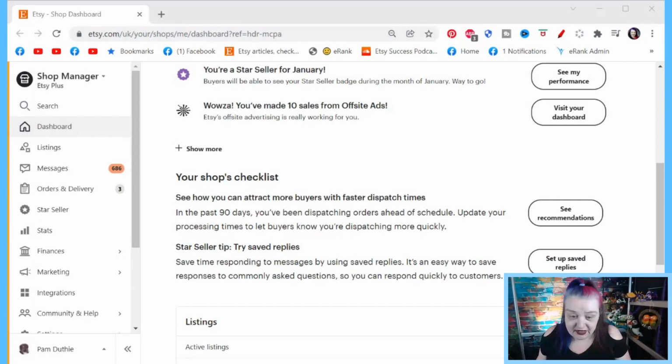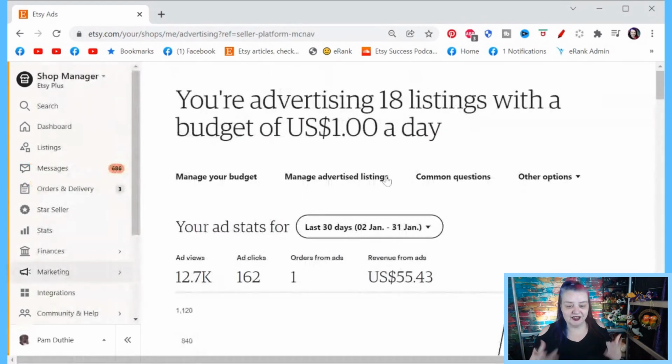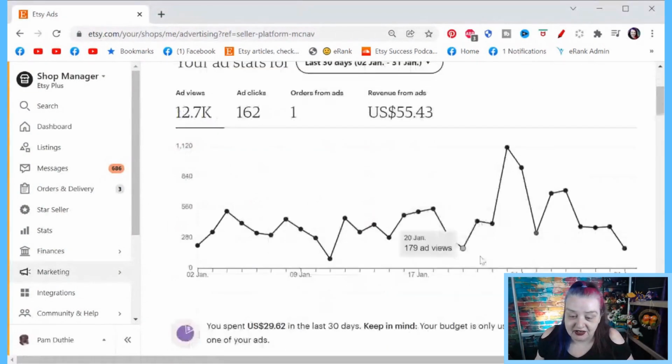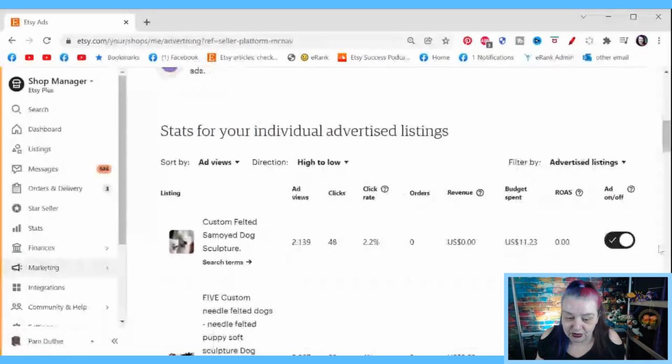So if you don't know, this is Etsy, what used to be promoted listings, not the offsite ads. So we go to Marketing and Etsy Ads, and you get to your Etsy ad dashboard. I'd only stuck this on because I was doing a little bit of research for something, so I don't have a whole lot of data here, and I definitely don't have a whole lot of sales here. We've just got, same as usual, the graphs. We've got all the data here that we normally have, how much I've spent. Shock horror. But there is something cool.